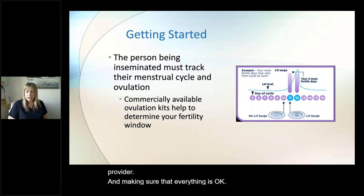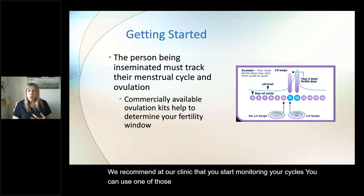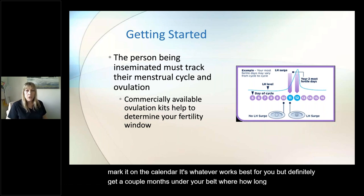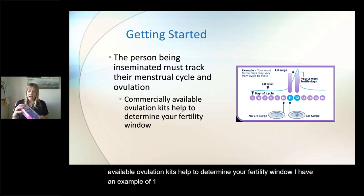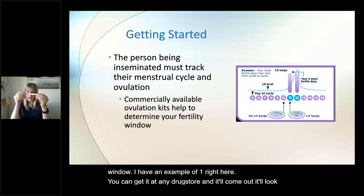We recommend at our clinic that you start monitoring your cycles. You can use one of those free apps on your phone, or you can even just mark it on a calendar. It's whatever works best for you, but definitely get a couple months under your belt where you know how long your cycle is. That will help you use an ovulation predictor kit. So commercially available ovulation kits help to determine your fertility window. I have an example of one right here. You can get it at any drugstore, and it'll look just like a pregnancy test.